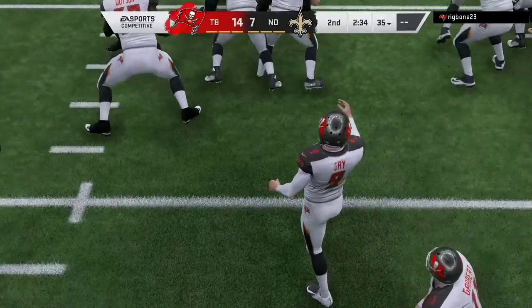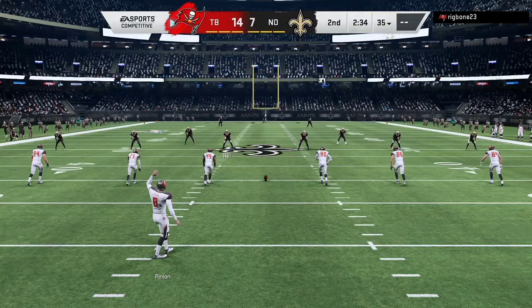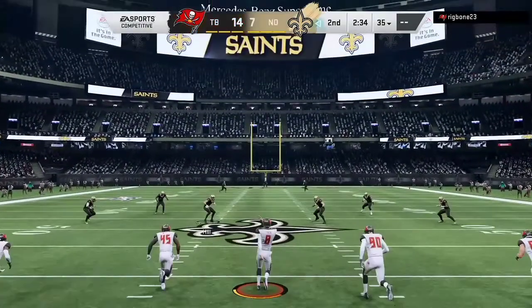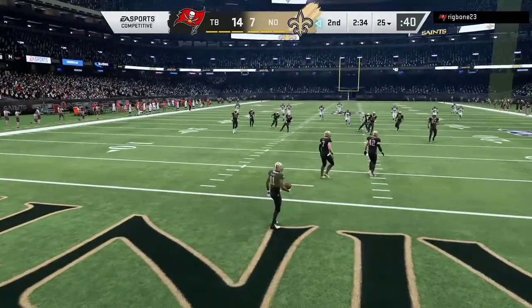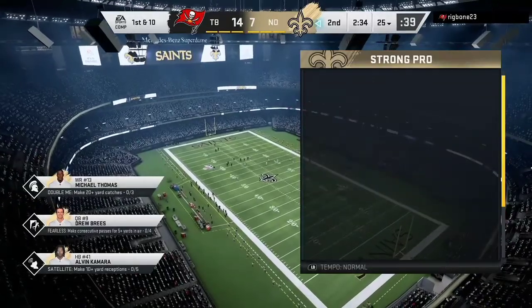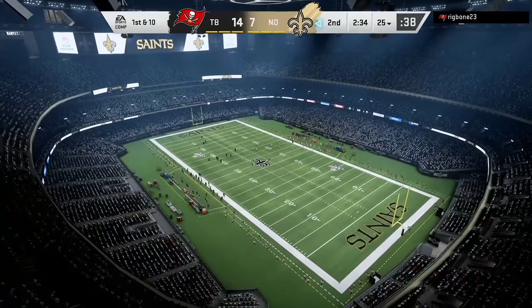Bucs 14, Saints 7. Bradley Pinion to kick off. And following the touchdown now, it's Bradley Pinion on to kick this one away. And a fair catch signaled for and taken successfully. The Saints take over 1st and 10 at their own 25-yard line.